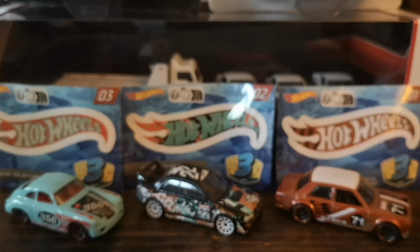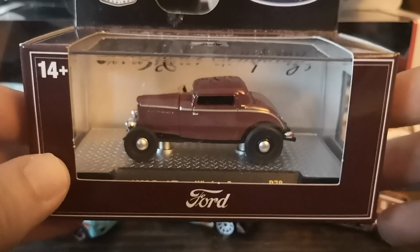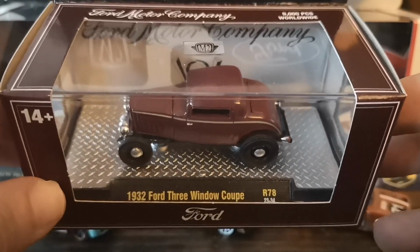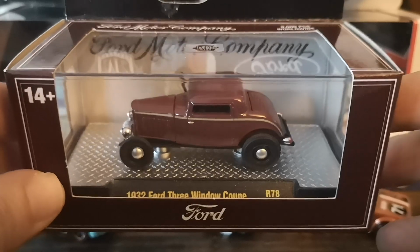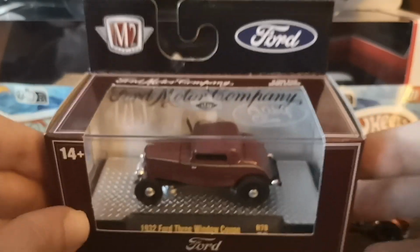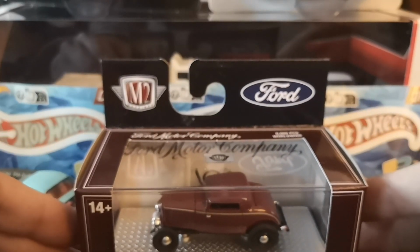Last two I'm gonna show you. Another thing that I'm really happy M2 started making is these really cool traditional old school hot rods. I decided to pick this one up, '32 3-window coupe. You know, obviously both Hot Wheels and Matchbox make their own version of this specific car.